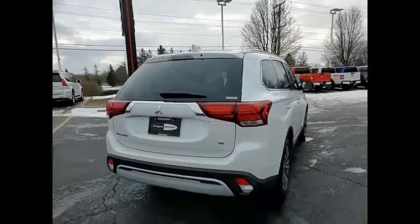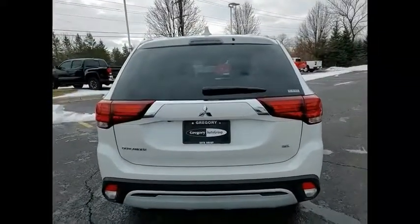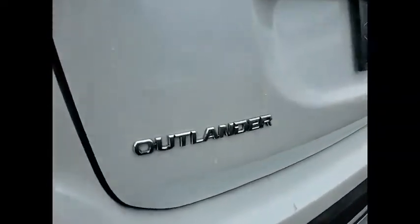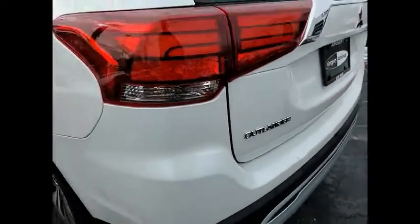With super all-wheel control and a 5-star frontal and side impact crash test rating, peace of mind comes standard. This vehicle has less than 55,000 miles.